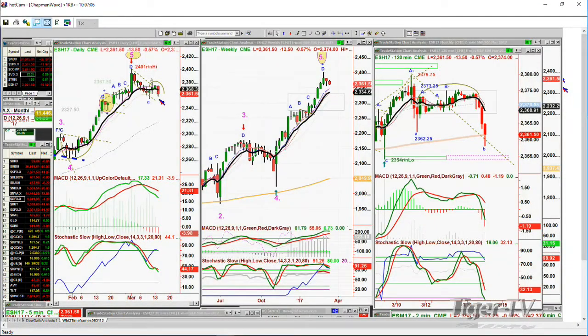The E-mini is down 13. See what we've got here? We've got Chapman Wave 5, peak D, top at around number 2,401. When you add up all these different components, you have to say to yourself, and one of the reasons we are now short the Dow is, you look at this and you say, to make a new high, you're going to have a whole new set of parameters. I'm not sure you could have a bounce tomorrow, but I'm not sure there's any new high coming very soon.